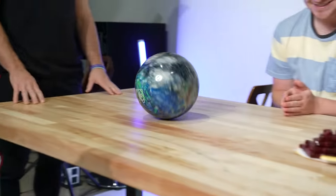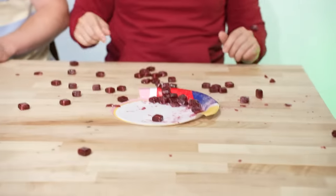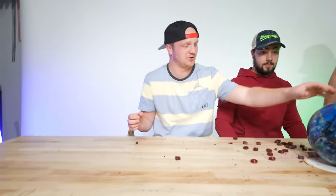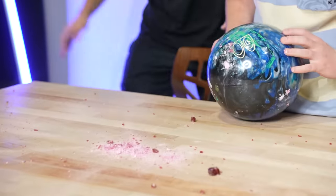Since this candy is extremely hard, we're gonna see if a bowling ball can destroy it. Pretty good. Maybe a little harder. Oh yeah, it did, it did. Yeah, it broke it. Yo, it's kind of cool. That was so cool. Oh boy, look at the ball.